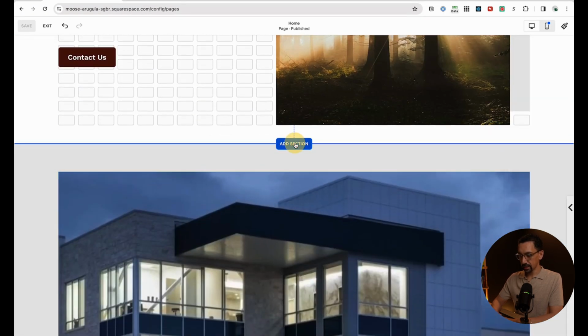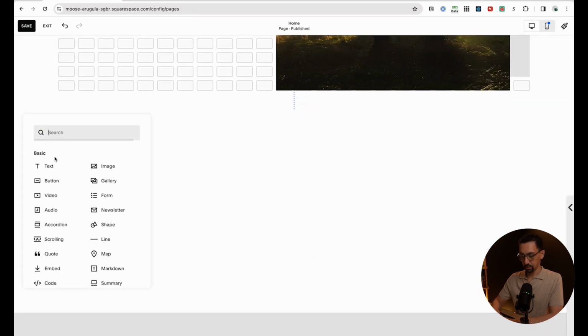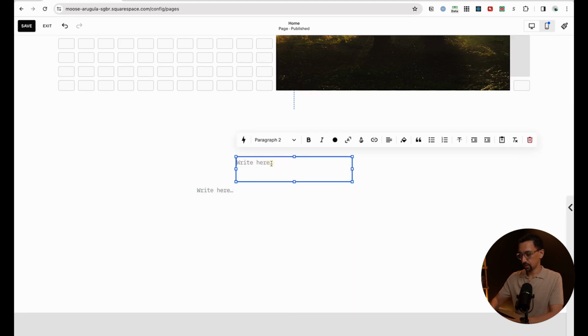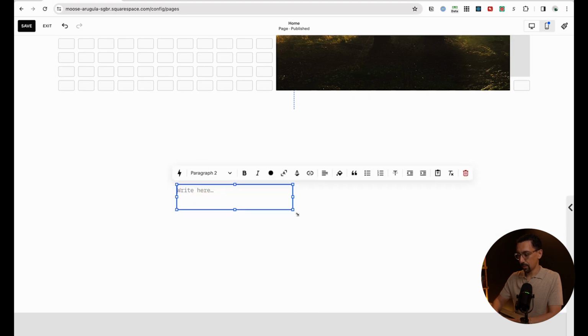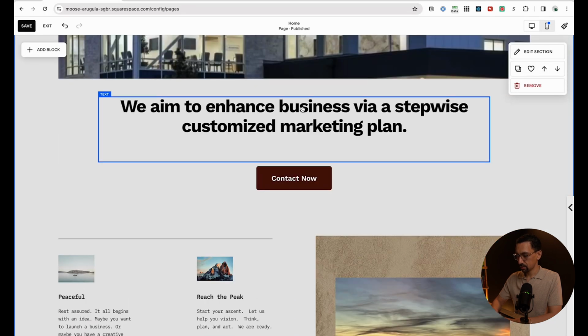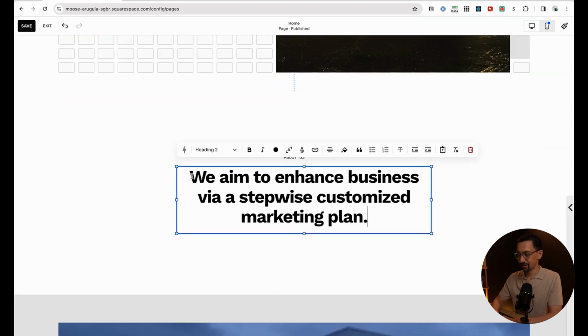Okay, cool. Now I'm going to add a section. I'm going to add a blank section because I don't really use much of Squarespace's pre-built sections. We're going to use text, and then I'm going to use another text block. This is going to go center. It's going to say about, and then this will go to a really small font size. Cool. And then I'll center that. And this is going to be like an about statement. I need to pull the statement, so I don't know where it will come from. We aim to enhance business via a stepwise custom marketing plan. Cool, that's great. I'll use that for now.